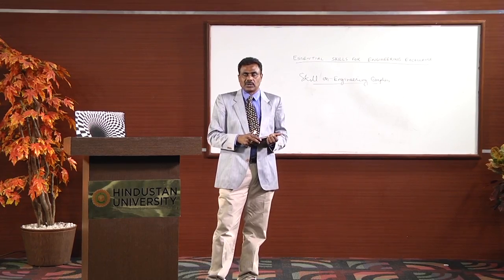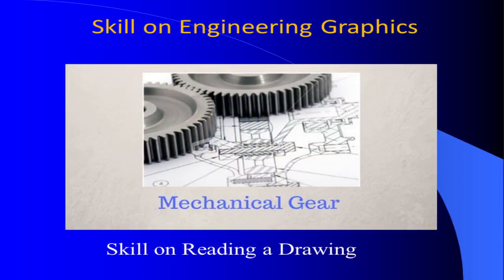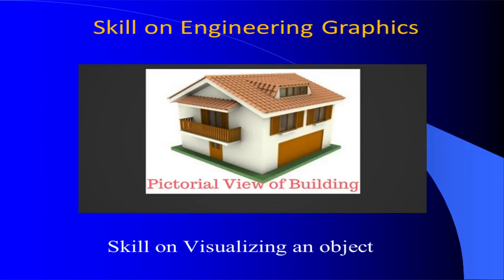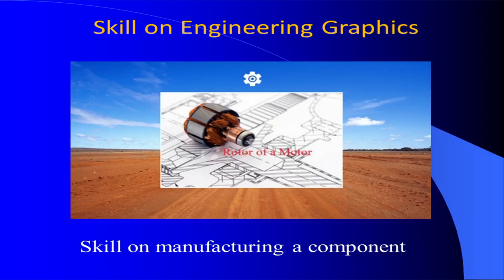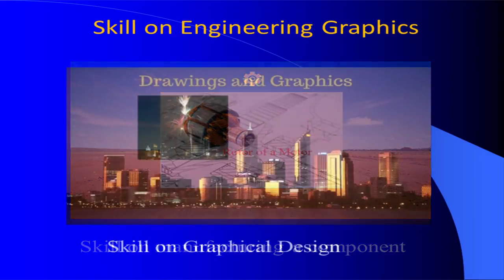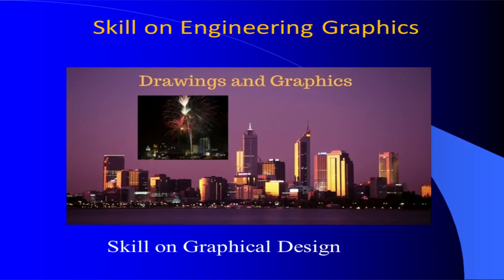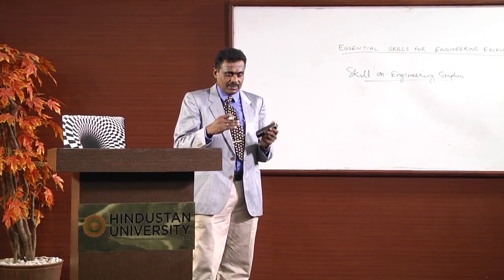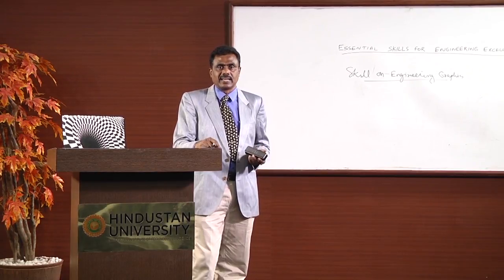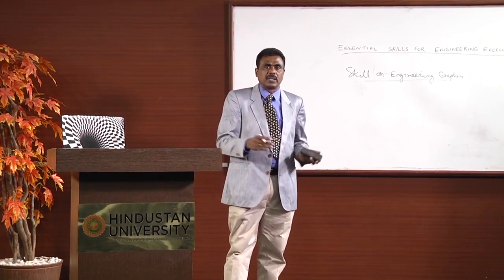The skill of reading a drawing before the component is made is very much required in almost all the branches of engineering, especially in mechanical engineering. Then the skill of visualizing a building is very much required for architecture and civil engineering, and the skill of reading the drawing for making an electrical motor is very much required in electrical engineering. Similarly, in computer graphics and animation, again the same drawing application is available. The skill on engineering graphics is improved slowly. One can prepare the drawing and practice it again and again. By the way, their skill will be improved over a period of time.